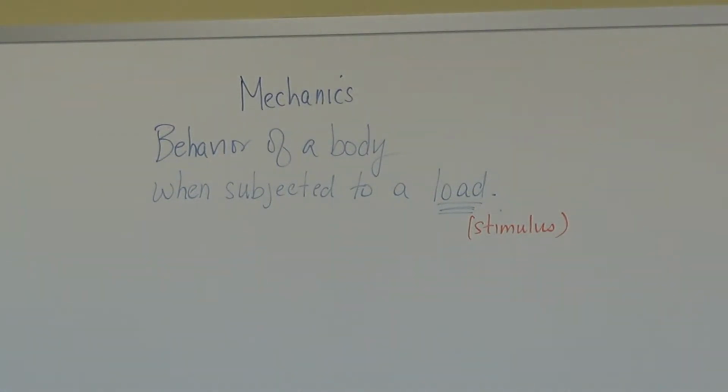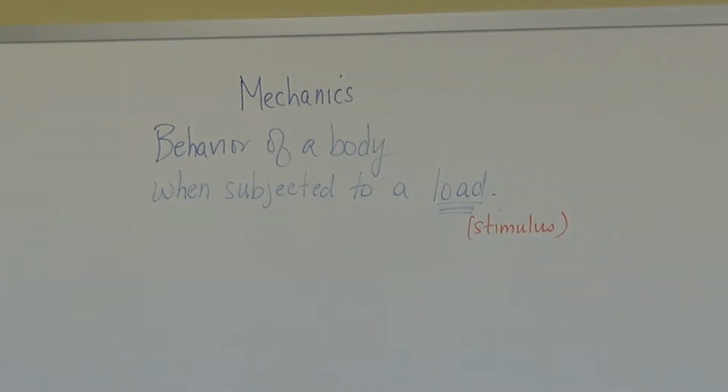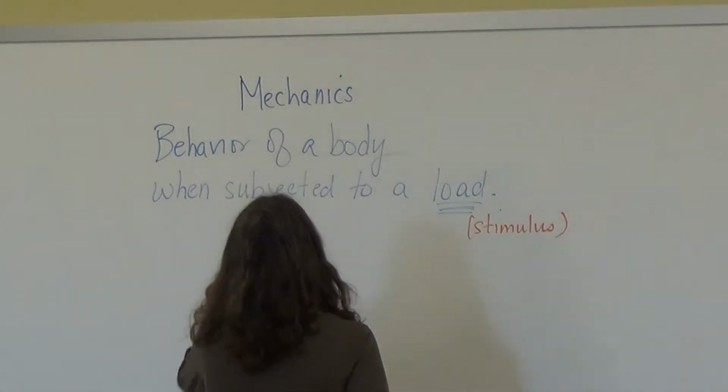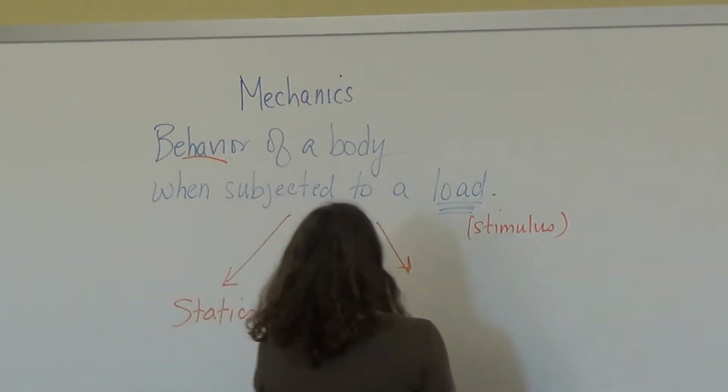In materials, you learned that there are other kinds of properties besides mechanical properties. Thermal properties are how a material behaves when we subject it to heat. Optical properties are how something behaves when you subject it to light. Electrical properties are how something behaves when you subject it to a current. So there are many different types of properties. In statics, we're dealing with mechanics, and we're not dealing with the properties, just the behavior. Mechanics is divided into two categories, statics and dynamics.